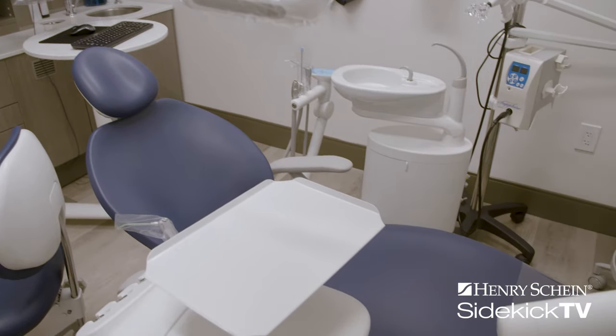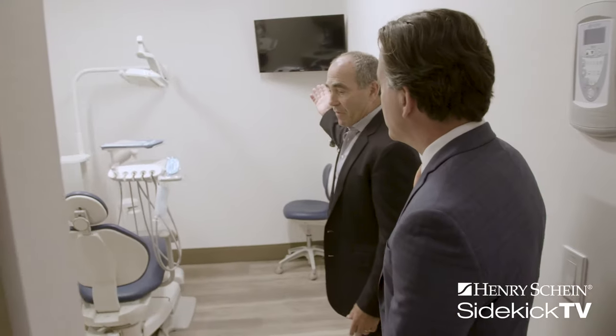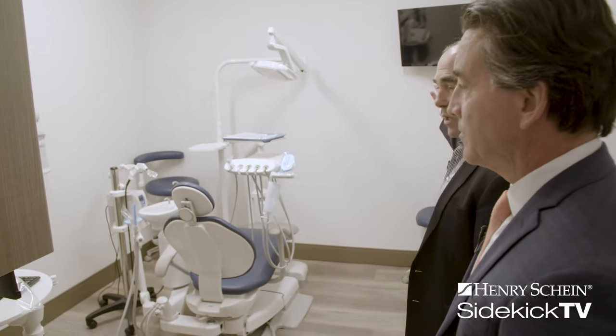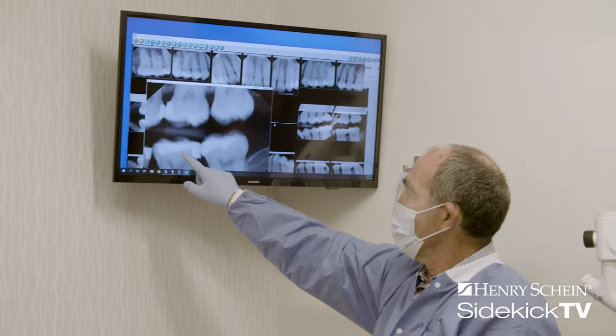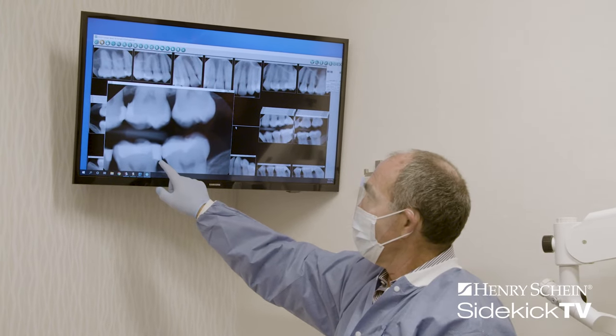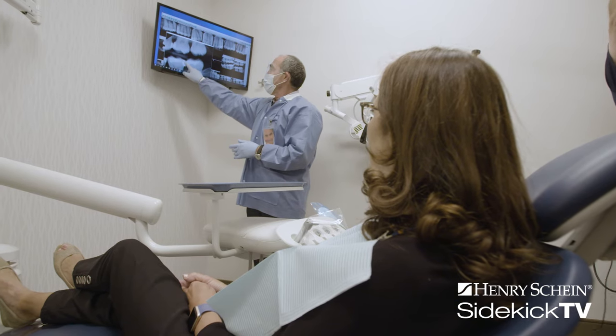So I'm gonna take you into an operatory. The operatories have the TV. They can watch Netflix, they can stream whatever they have on their phone. We use it predominantly to show people a treatment plan. We go over their x-rays with them, so if the patient has questions, it's right in front of them.